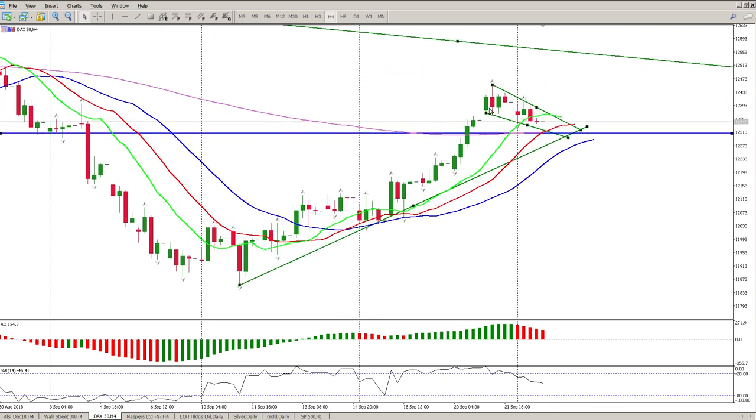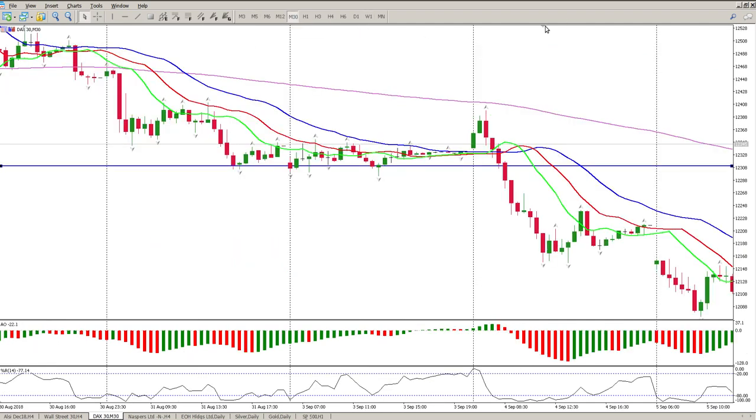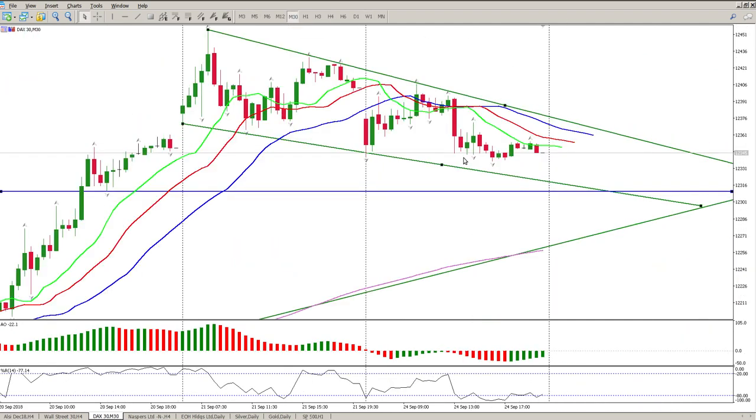Okay, so for me, I am waiting. I'm not interested in shorting at the moment, and I'm waiting for 12,300, 12,310 to see if we get any sort of bullish price action there, at which point I will be looking for long entries. Everything else at the moment on the half hour is indicating that we have a potential, I won't say bottom forming, but that this is a bit of a retracement right now.